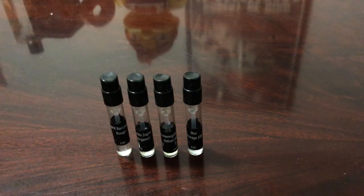This was a 2014 release. And the notes on this one: Haitian Vetiver, Neroli, Bergamot, Iris, and Carrot Seed. Again, $205. Now, I think you can go to eBay and find all of these for a bit less. And I saw rumors about this one being discontinued as well. Might not be true.